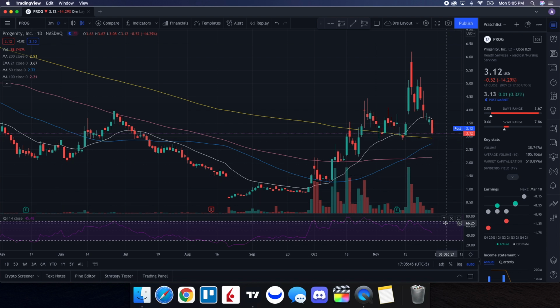Now when we take a look at our chart, which is a daily chart, you can see from the RSI down below, it is right around 46.51. And when we take a look at our moving averages, we have strength above the 100-day, the 50-day, and the 200-day, but we are below the 21-day EMA. As you can see, there was a lot of selling pressure on the day by this big red candle.